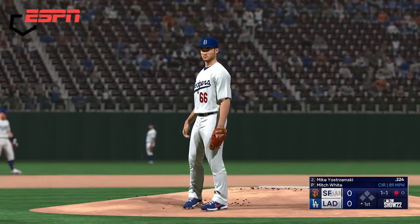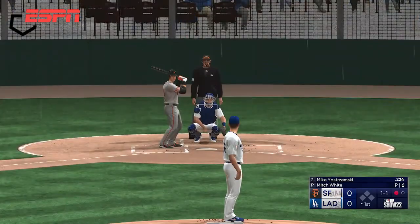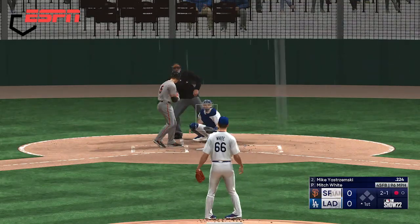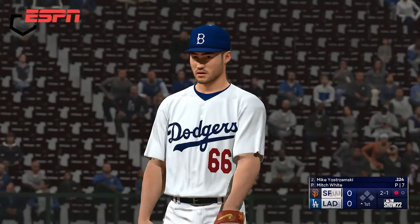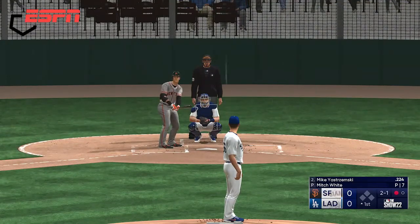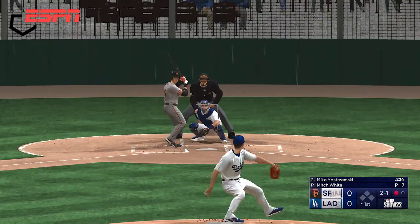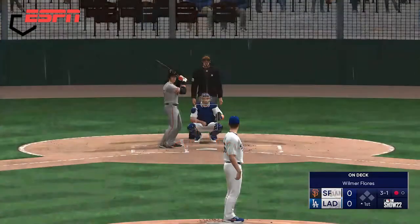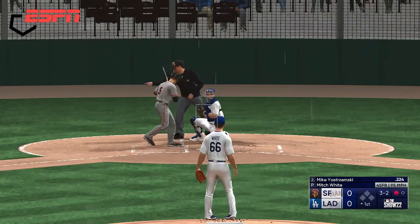The next offering misses, and the count is even, 1-1. Next one is off the plate. Now two balls and a strike. Next one in the dirt. First pitch strike from the pitcher, but then no panic at all by the hitter. Very patient, showing good discipline. Now he's in the driver's seat with a 3-1 count. And now a full count. 3-2.